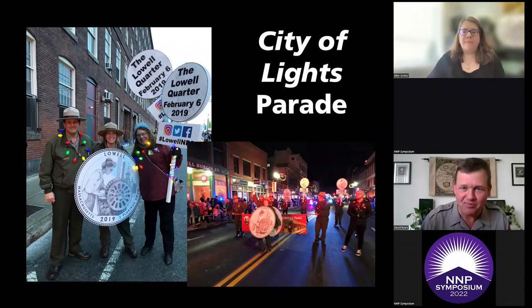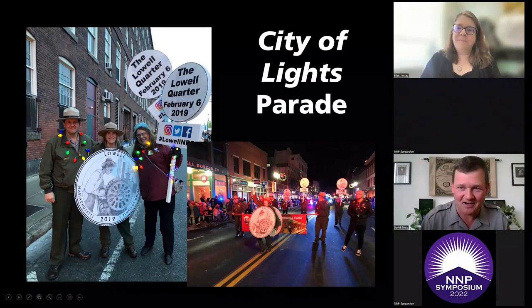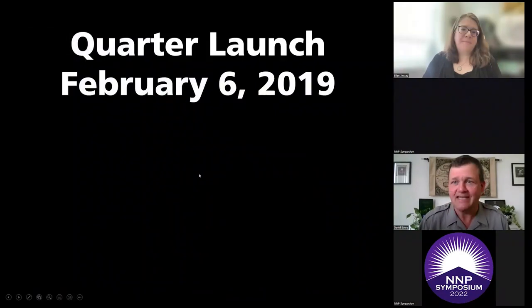And we started getting the community excited with our annual City of Lights Parade. You can see here we are with a very large quarter, walking through the streets of Lowell, people cheering us on. And this was such an exciting thing to be a part of. And again, that sense of community pride, you could really feel it in the energy of the crowds there. So a lot of energy leading up to the quarter launch.